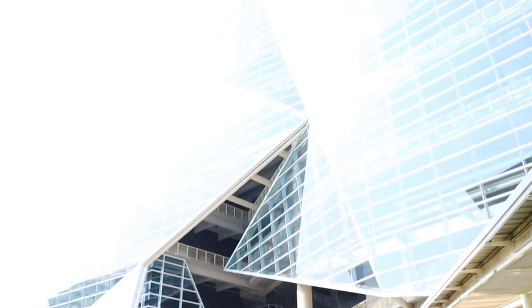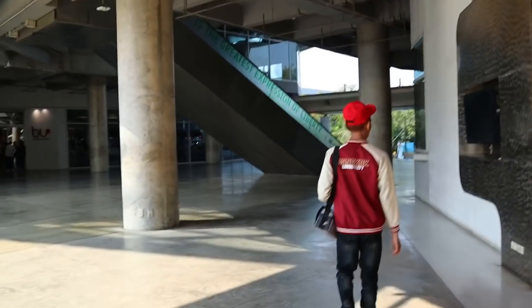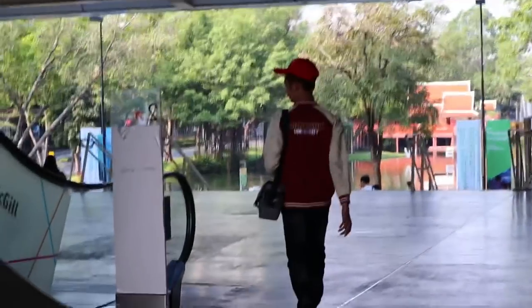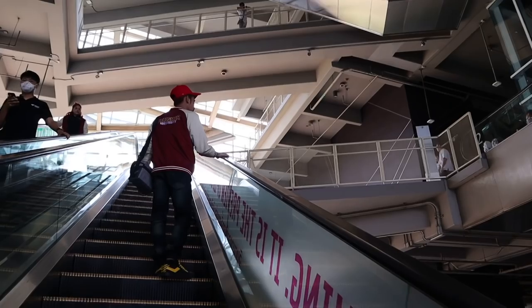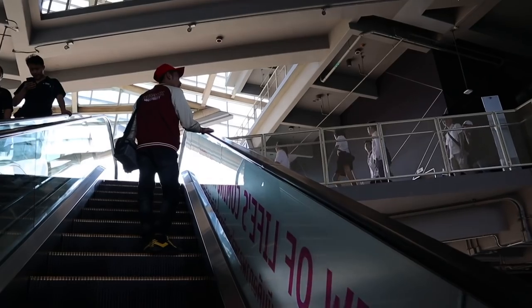I'm here at Bangkok University. So the first thing we will go up there, Diamond Hall. Building A3. This room is much larger, so let's see what is inside.